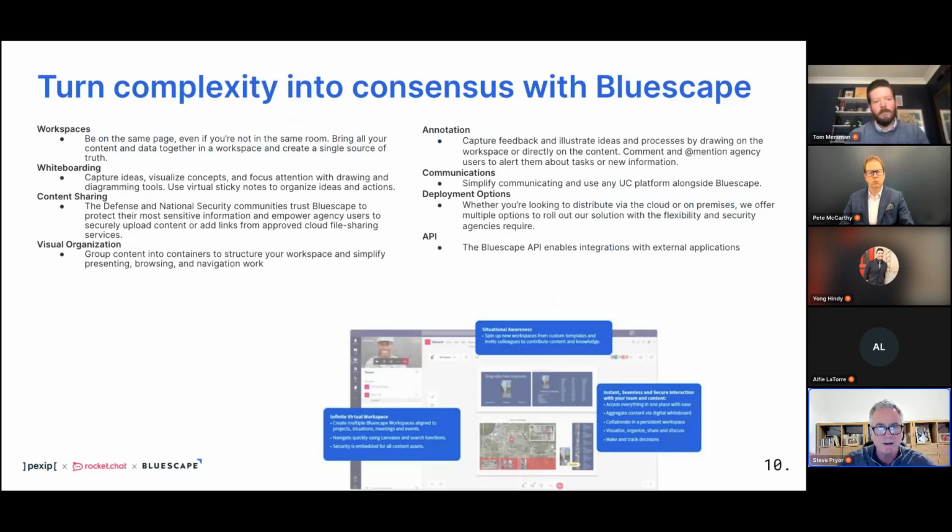So we'd like to think we really deliver in a number of different mission critical areas and help to get a clear picture and clarity by surrounding the users in all of the data. So whether that's bringing everyone together and keeping them on the same page within a workspace, whether that's capturing ideas during a whiteboarding session, more often than not now with hybrid workforces, people are no longer in the same room. So it's important to give everyone an equal seat at the table to be able to get their ideas across and really get the wisdom of crowds thinking working.